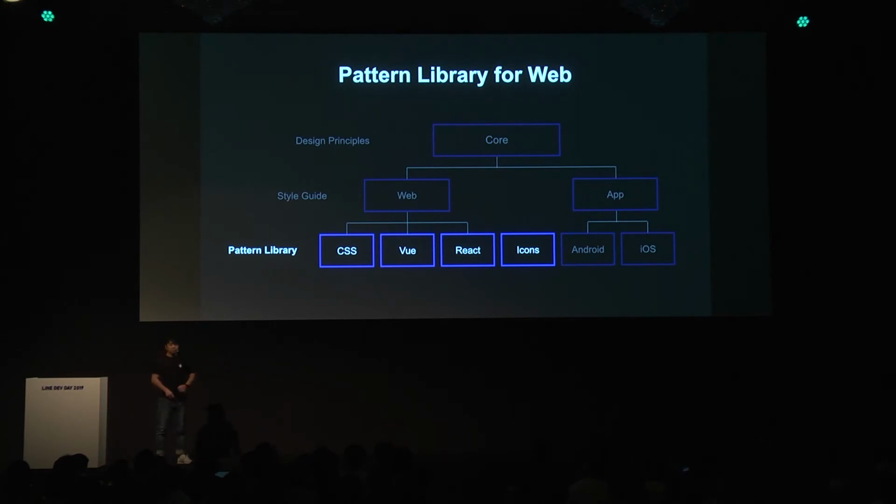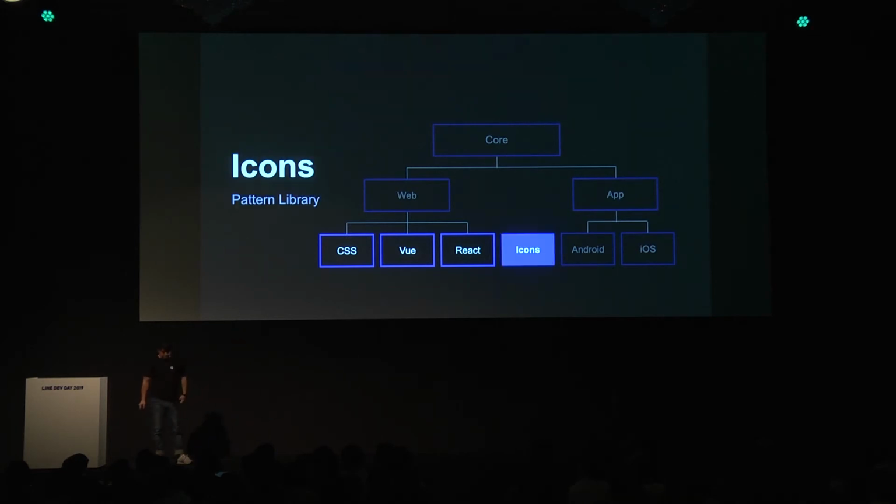Next, I will talk about our pattern libraries that we are currently developing. My topic will mainly focus on web. Our pattern libraries include CSS, Vue, React, and icons. Icons are a bit unique. This pattern library is shared between web and app. You could call it an independent minimalist design system. Therefore, in this hierarchy, icons are placed between web and app.